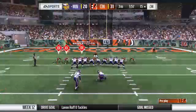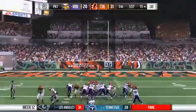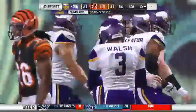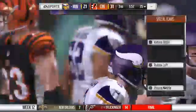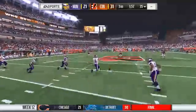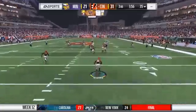And the Vikings are able to cut into that deficit. Getting your back involved, what's the importance there in the passing game? Well, oftentimes you can create mismatches because who's going to cover him? And you get him into space, which is where he likes to operate with the ball in his hands. Oftentimes makes people miss, gets that run after the catch, and off he goes. And into the end zone.